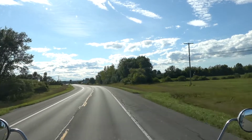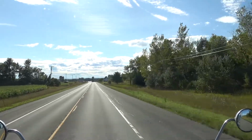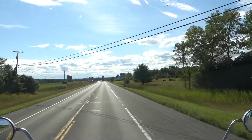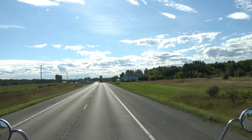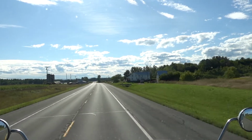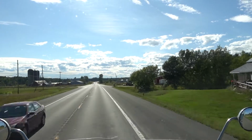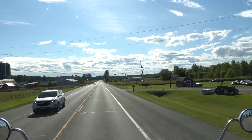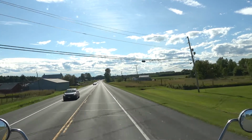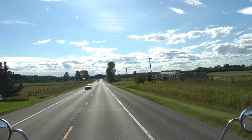Anyway, so we're cruising on Route 11 now. We got about 215 miles into Fulton to pick up our load. Should be in there sometime around 8:30, 8:45 tonight. And then we're going to head right back up to St. Albans, drop, and probably end up in the same place again for our break.